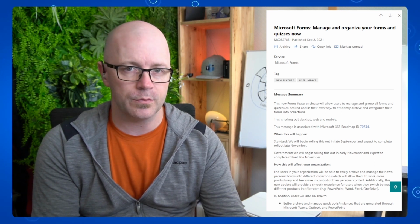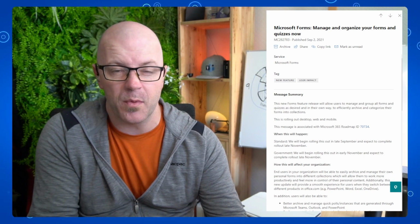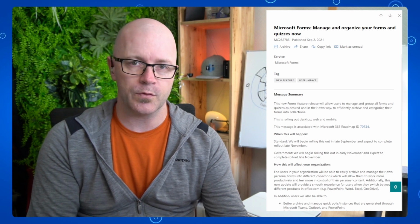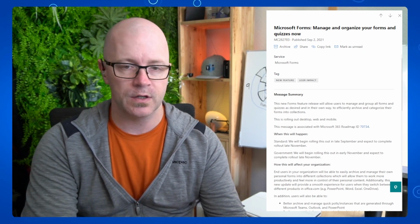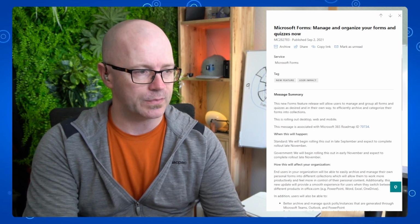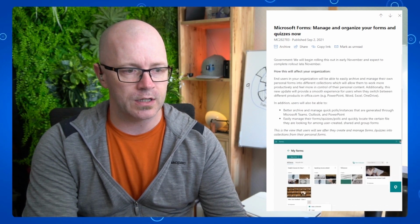I can search for them, but I can't really put them in different places, apart from move them around, move them from maybe one group to another or from the personal forms that I have. So this is about creating collections. And we know and understand what collections are.